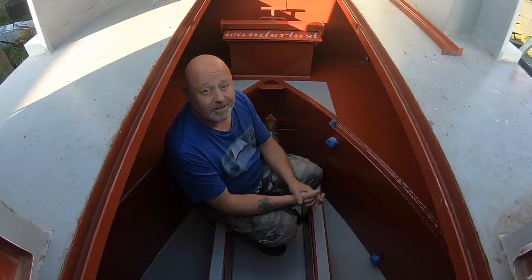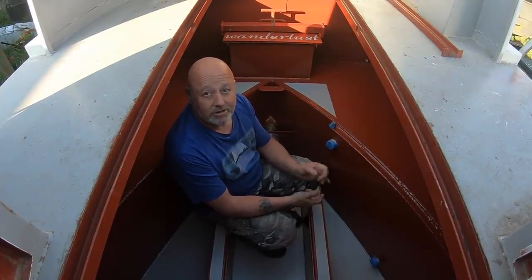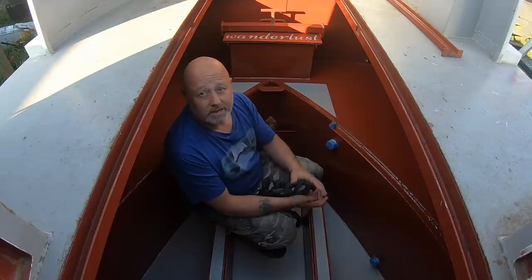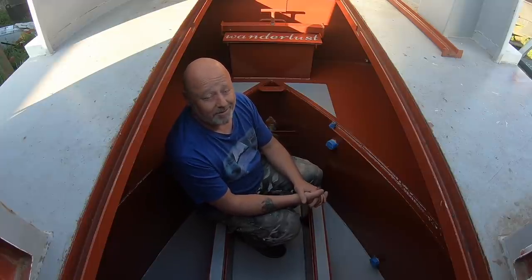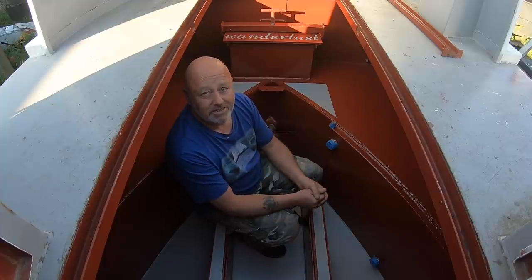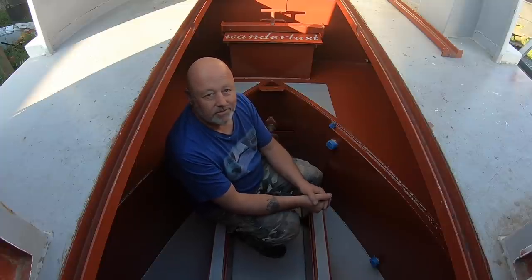So stick with us, and hopefully soon you'll be seeing the vlog when the engine's actually fitted. I'm not fitting it, we're going to get the professionals in from the boatyard to do it. And we're hoping that they'll let us film while they're doing it. I'm sure they will, because they let us film the rest, didn't they?